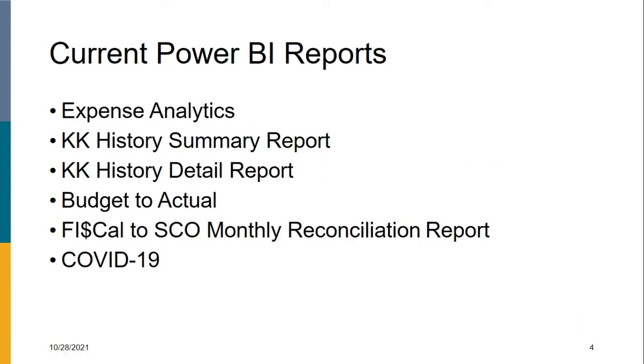Let's talk about the current Power BI reports. These are the reports that are available in production for user access. We have the relevant roles as well as job aids published for these reports. That way, users can request access to these reports via their department DADs, which are the designated appointees.